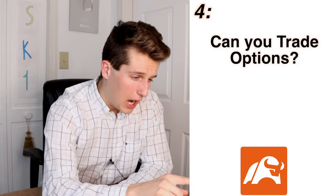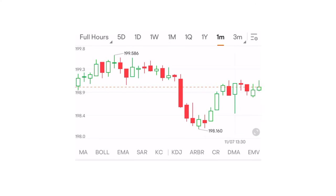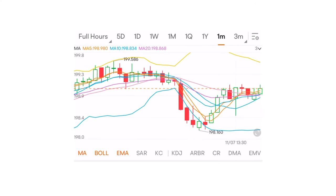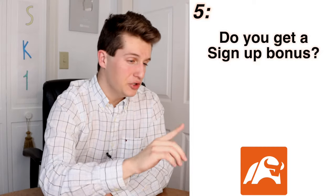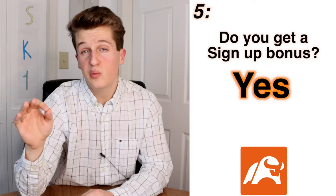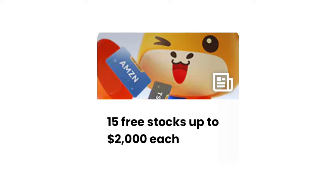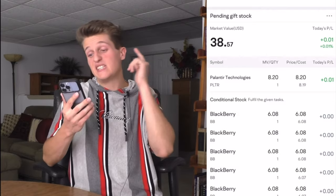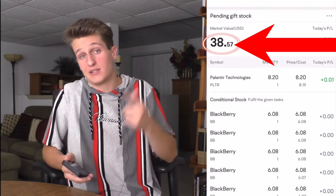Four, can you trade options? Yes, in fact, I'd say this is where Moomoo really shines. They have virtually every technical analysis tool ever, which in my opinion makes up for having no fractional shares. Five, do you get a sign up bonus? Yes, Moomoo's current sign up bonus is 15 free stocks worth up to $2,000 each. And although they don't give an exact minimum amount you're guaranteed to get, I got $40 in free stocks when I signed up 2 months ago, so the minimum is probably around there.